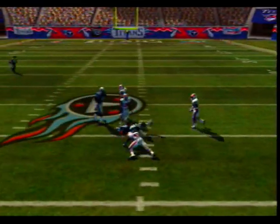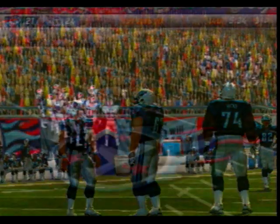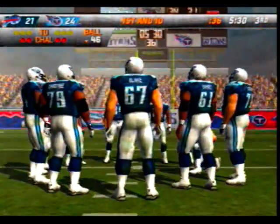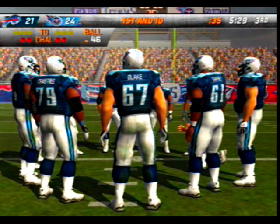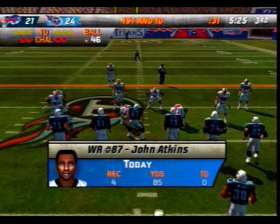Gets the pass off, and he hits his target. Good third down conversion on that catch by Atkins. Yeah, and you talk about a guy who will make every catch there is, this is your guy. His hands are so big, they just kind of swallow the football. First and 10, ball on the 46-yard line.